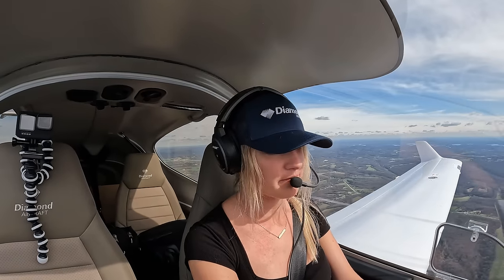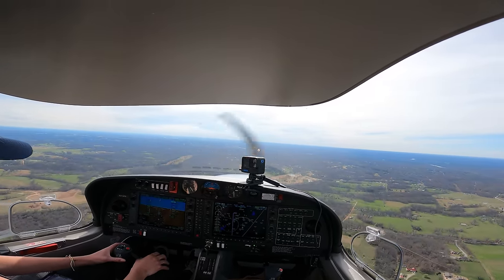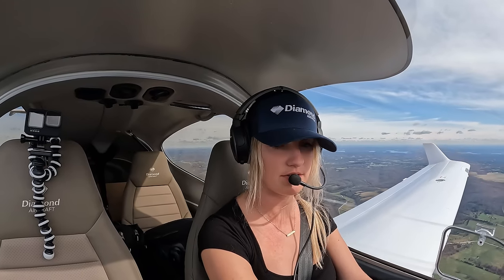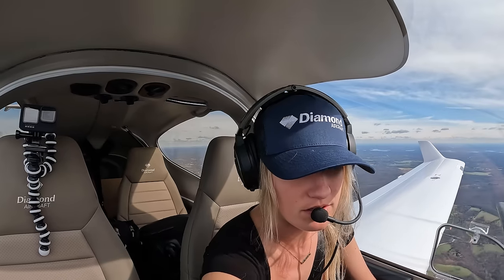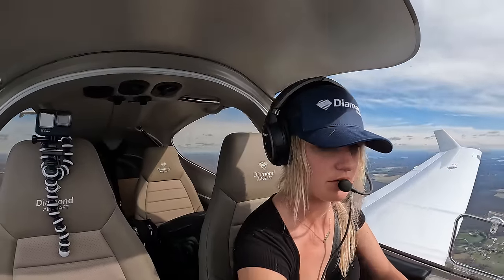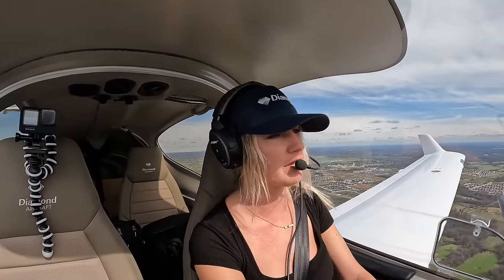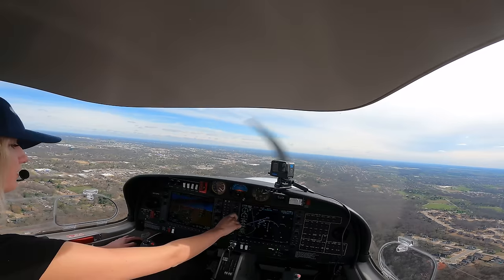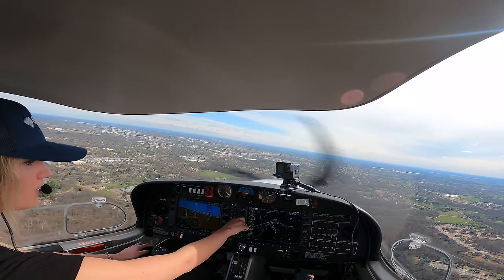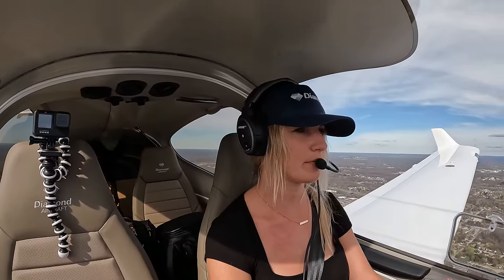Bentonville traffic, Diamond 315 Papa Sierra, about 13 miles to the northeast. We're going to be for a left downwind runway 35, Bentonville. All right, fuel transfer looks good. Tanks are even. It's going to be a bit of a crosswind landing. It can never be easy, can it? All right. We just got one guy in the pattern. Okay, let's go down to 2,000. Bentonville traffic, Diamond 315 Papa Sierra, 7 miles to the northeast, inbound for the left downwind runway 35, Bentonville. Bentonville traffic, Diamond 315 Papa Sierra, on an extended left downwind runway 35, about 4 miles out, Bentonville. Nice town, looks like there's some food for me. Bentonville traffic, Diamond 315 Papa Sierra on the left downwind runway 35, Bentonville.